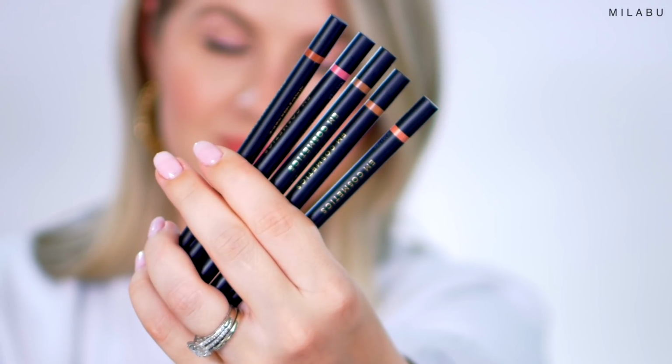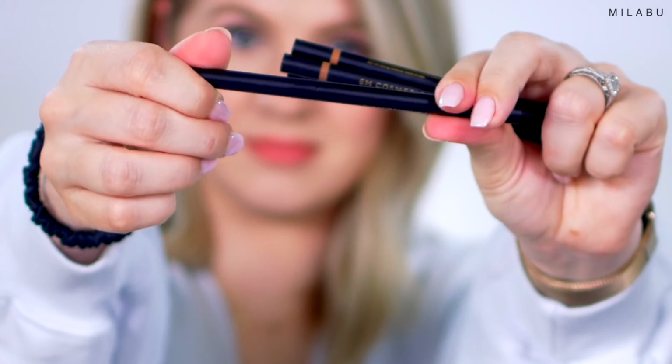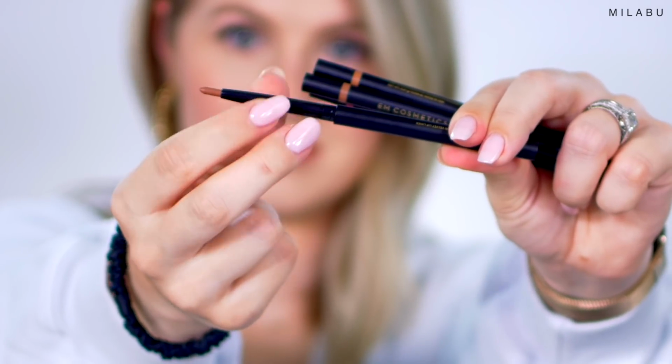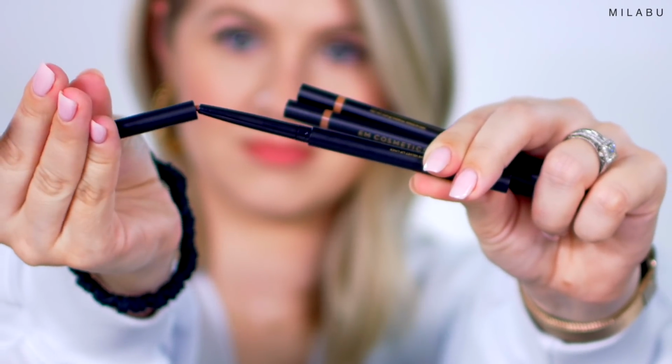Love that a lot. Next, we have her Blur lip liners, and this, I got the whole set. This one retails for $75, and you get a little pouch, and you get 5 different shades. We have Mink, Fawn, Bunny, Kitten, and Teddy.